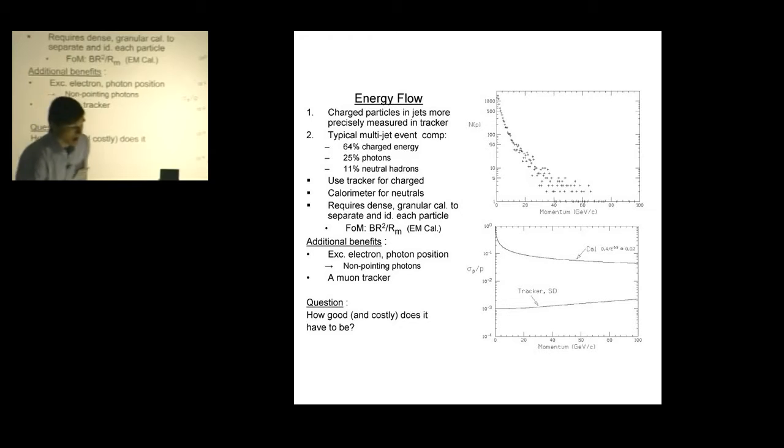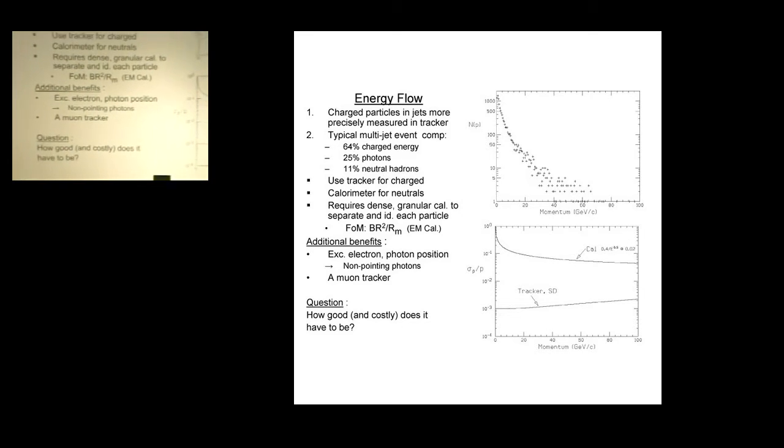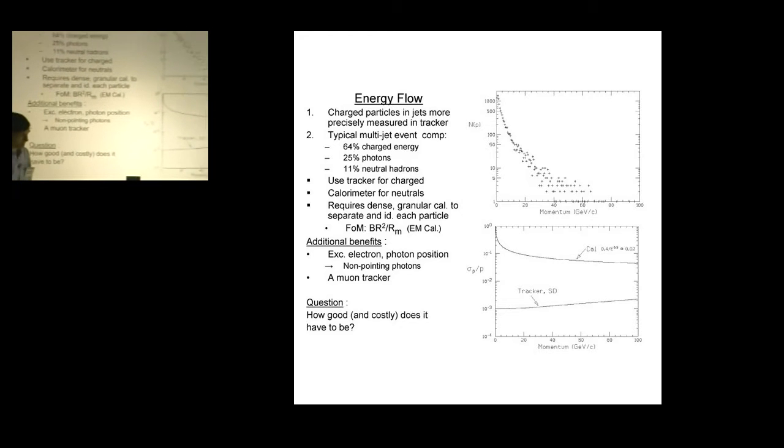Okay? One figure of merit, at least for the electromagnetic calorimeter, which I'll use later on to describe how well you need to do, is BR squared over the Moliere radius, which measures the separation of charged and neutral particles in jets, where R is the radius of the calorimeter, B is the B field, and divided by the Moliere radius, how well in the detector you can actually separate these out.